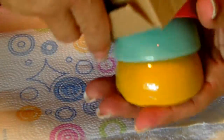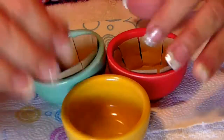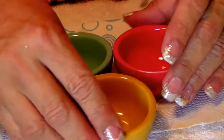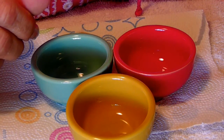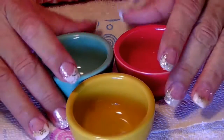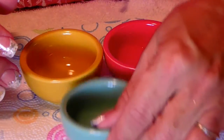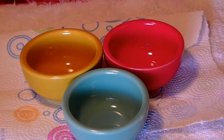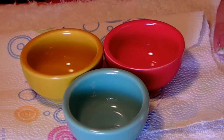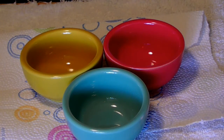I also found these in a little clearance rack. How cute are these? There was one missing. And she took off mini ceramic bows. They were $3 and she only took off like 75 cents because one was missing. But I figured maybe I could go ahead and mix up the acrylic in here with the glitter. So I thought that was cute. Let me make sure y'all can see that around over here. Oh yeah. Okay.